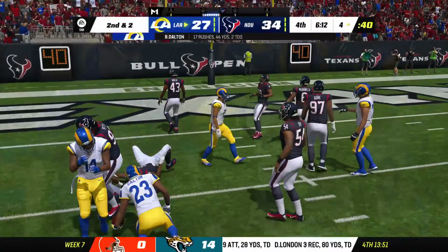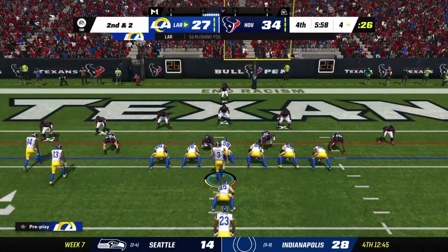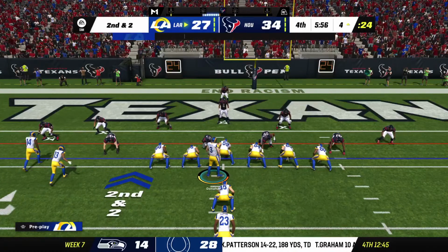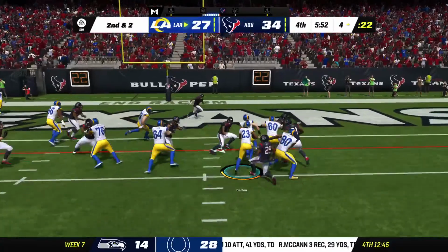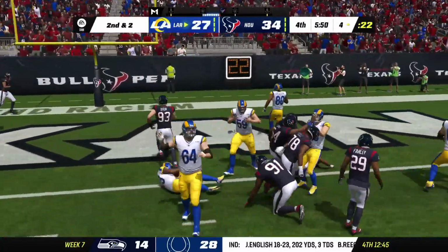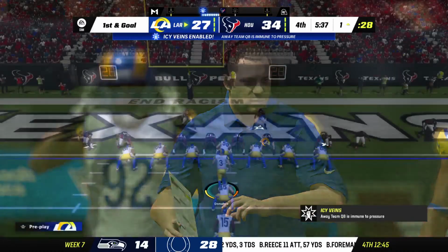This will be stopped about 2 yards shy of the marker. 8-yard gain, 2nd and 2. From the 4, it's 2nd and a couple. They'll keep it on the ground. Dalton. 4 yards on the play, and that leads to the 1st and goal.